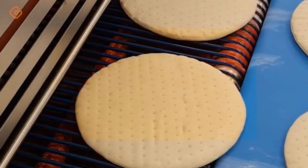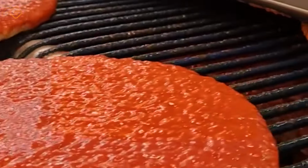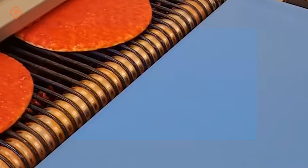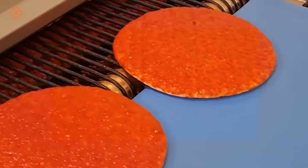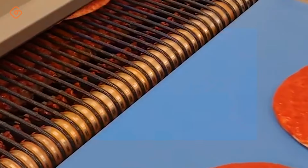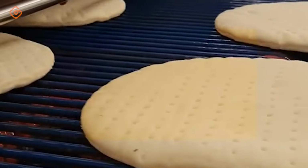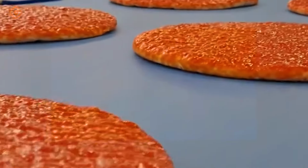To completely cover the pizza base with sauce, wrapping is the best option. This unit applies tomato sauce, even with particles, on the pizza base in the pizza production line. A roller system will transport the sauce in a closed system, so that waste and cleaning are reduced.